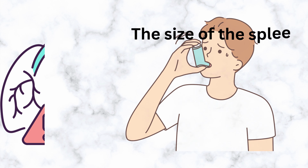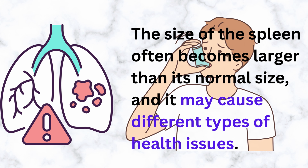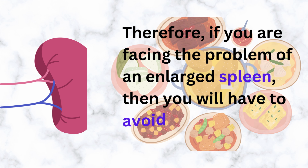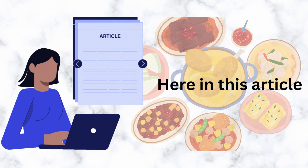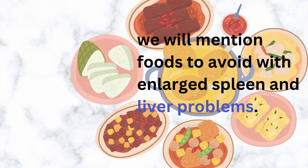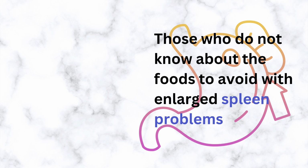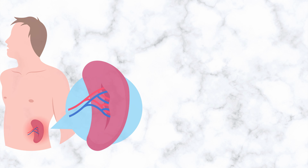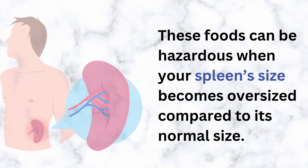The size of the spleen often becomes larger than its normal size, and it may cause different types of health issues. Therefore, if you are facing the problem of an enlarged spleen, then you will have to avoid some foods daily. Here in this article, we will mention foods to avoid with enlarged spleen and liver problems. Those who do not know about the foods to avoid with enlarged spleen problems should read the whole article to find out the names of all foods. These foods can be hazardous when your spleen size becomes oversized compared to its normal size.